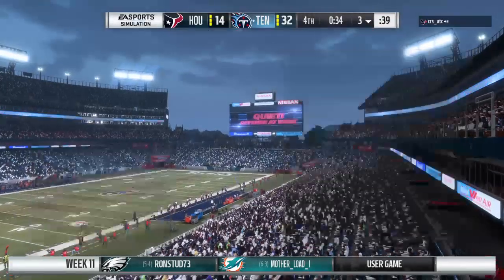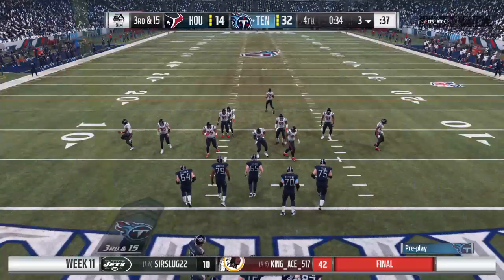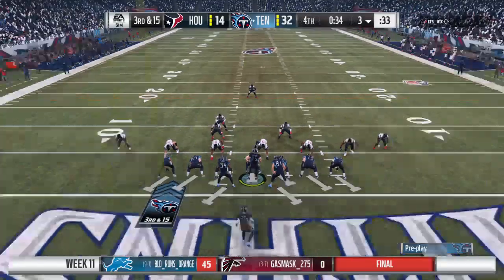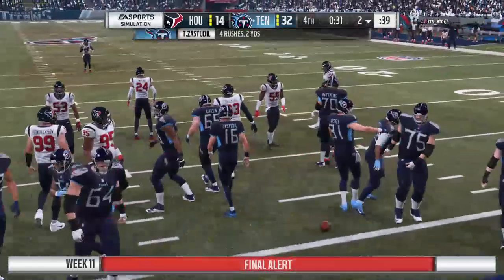They were already backed up. Now they're backed up further. I think they were being so careful to make sure all assignments were covered that they ended up running themselves out of time. And they will take a knee here.